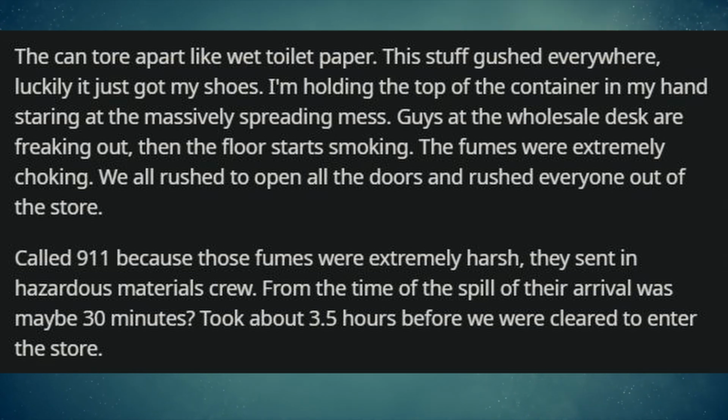I'm holding the top of the container in my hand, staring at the massively spreading mess. Guys at the wholesale desk are freaking out, then the floor starts smoking. The fumes were extremely choking. We all rushed to open all the doors and rushed everyone out of the store. Called 911 because those fumes were extremely harsh.